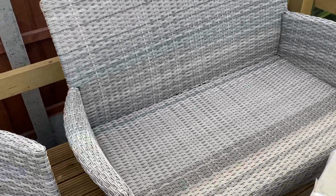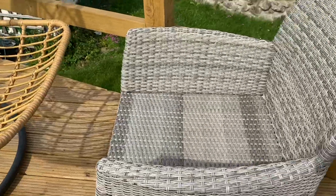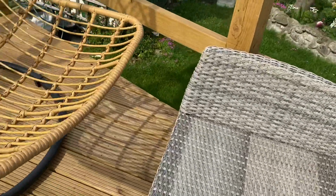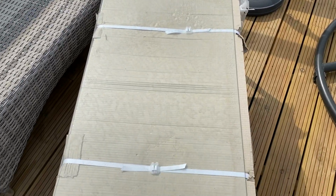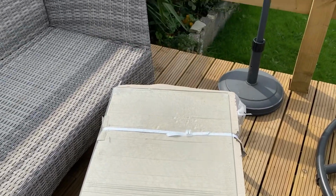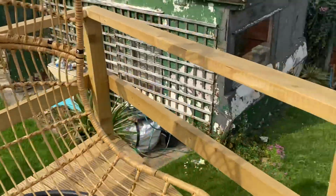We've got a chair and a sofa, and then this side there is another chair, and we've got a table which has a glass top here, which we haven't taken any of the packing off yet. And there's my umbrella stand and my egg chair.